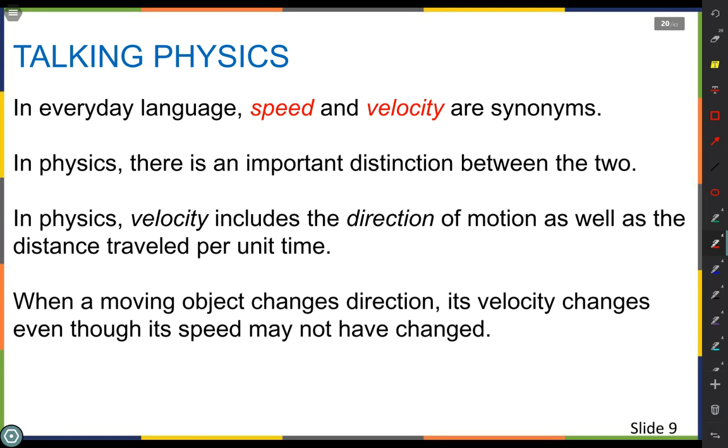So here's an example of words. Speed versus velocity. When we drive our cars, we usually just say, yeah, I was going this fast. Officer, you shouldn't give me a ticket, man. And we talk about the speed. Speed is the rate at which we're changing position. It is the distance we've traveled divided by the time it took.